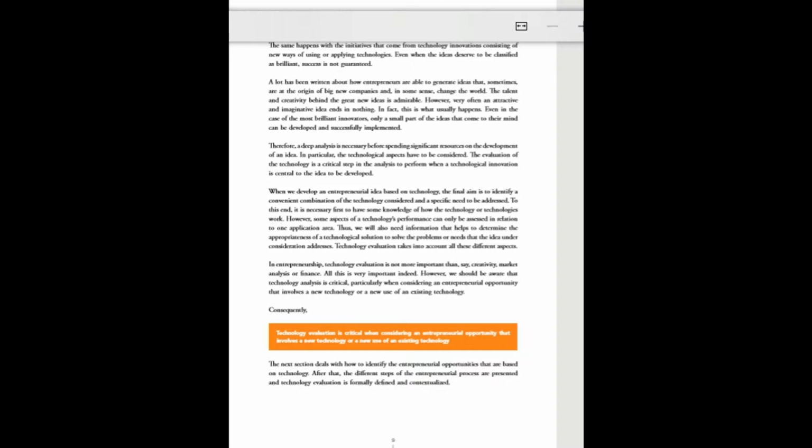Thus, we will also need information that helps determine the appropriateness of a technological solution to solve the problems or needs that the idea under consideration addresses. Technology evaluation takes into account all these different aspects. In entrepreneurship, technology evaluation is not more important than, say, creativity, market analysis, or finance. All this is very important indeed.